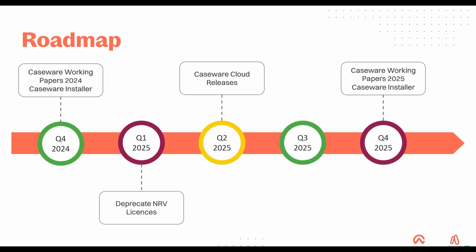Coming up next year, I think there's a very, very small percentage of our clients that are using NRV licenses. There's about 80 of you guys. I'll be in contact with you guys directly immediately after the release. We will not be supporting those license types anymore, and we'll be moving all those 80 clients over to the NLS license type. If I don't contact you, it means that you are not using the NRV license type, and you don't have to worry. You're just going to continue as normal.